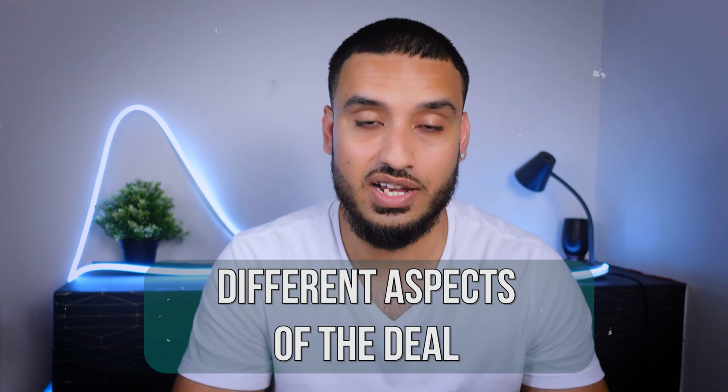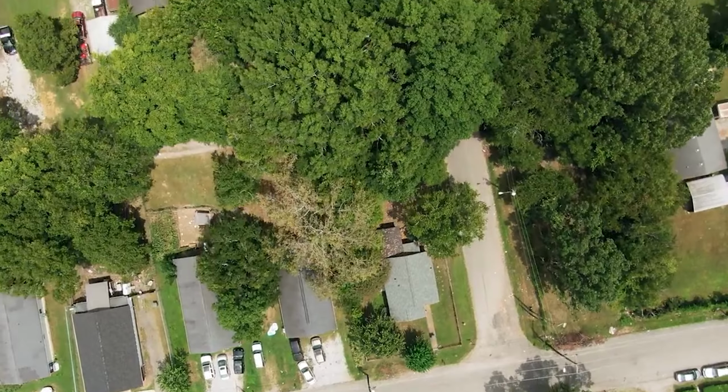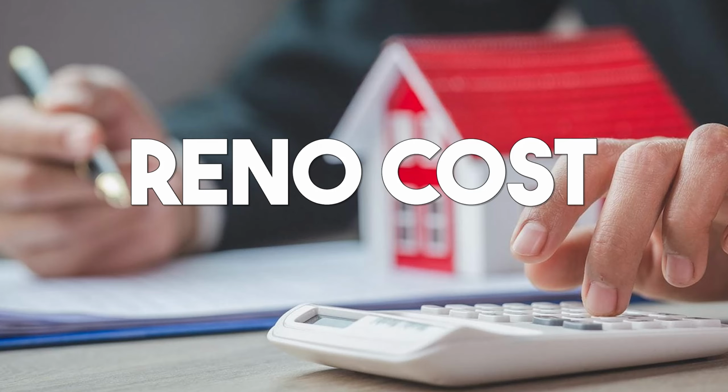So number two, you need to understand different aspects of the deal that you're trying to find. Once you understand the area and the property type, you need to know the numbers. What are those properties going for? What are they trading at? What are they trading at when they're a certain quality? So when they're unfinished, or when they're not turnkey, versus when they're like flip quality, like high-end finishes, right? You need to understand what the rental costs are in the area.